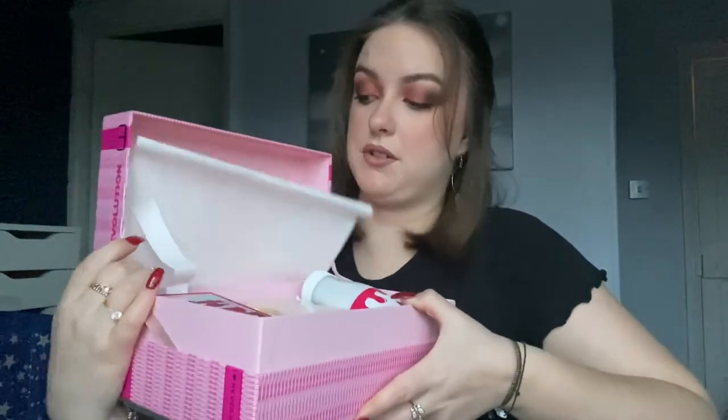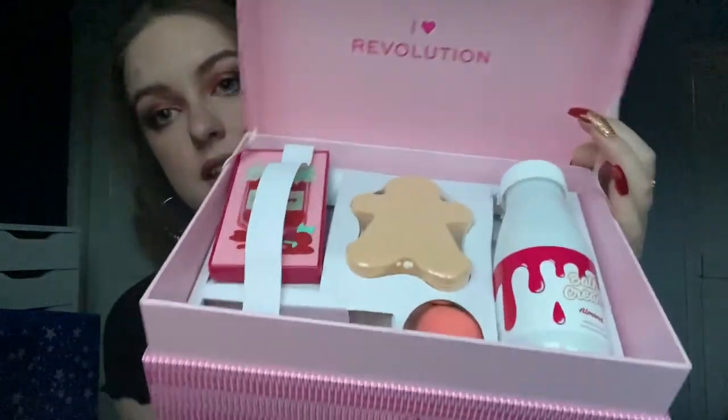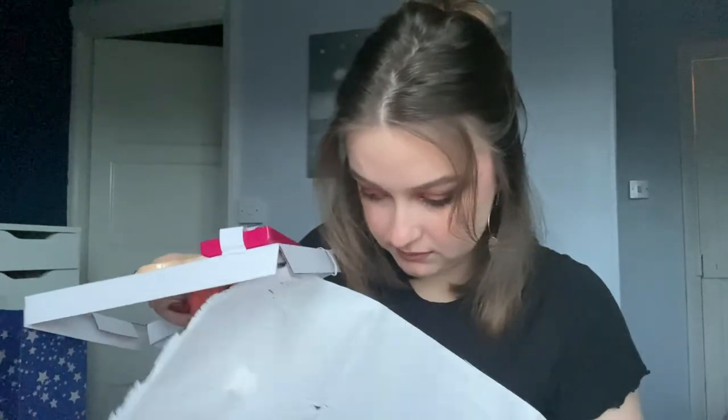This train case is beautiful. I'm actually gonna keep this little case as well. I think it'd be really good for storing things. But basically what's in here, I can't actually hold it up, but this is what it looks like. Oh my god, I just realized you can lift this out and there's more stuff in here.